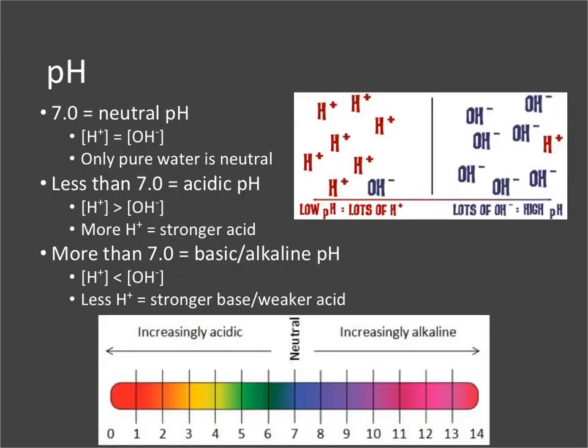All right, now let's take a look. We're going to go over the basics of what an acid is and what a base is, and then I'm going to draw out something that might help you visualize it in another way. But first, let's revisit this pH 7, which is our neutral pH.